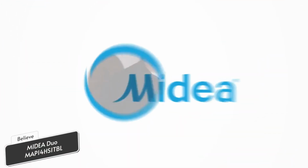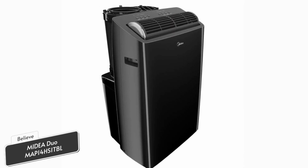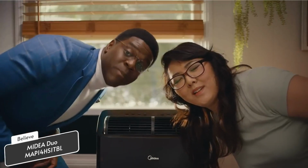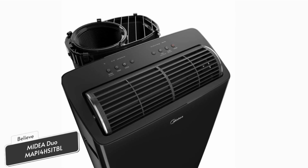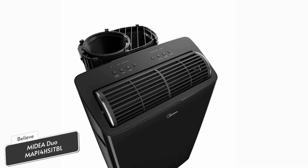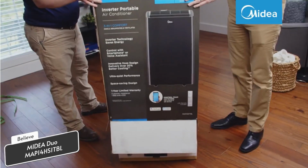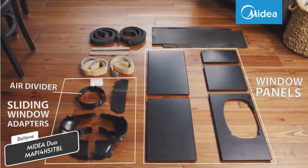Now at the top, introducing the Midea Duo Map, the top-rated portable air conditioner that exceeds all expectations. Experience tranquility, power, and efficiency in one sleek package. Designed to redefine comfort, the Midea Duo Map delivers the ultimate cooling experience with minimal noise, incredible performance, and the added bonus of heating capabilities. Enjoy peaceful moments without disruptions. The Midea Duo is engineered for quiet operation, allowing you to sleep, work, or relax without any distracting noise.